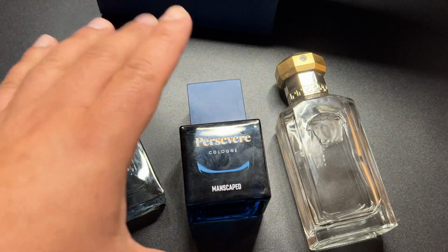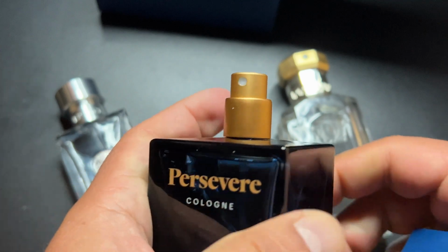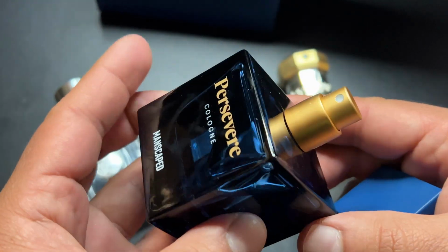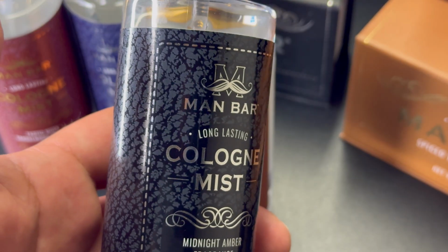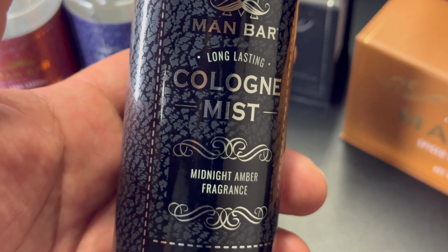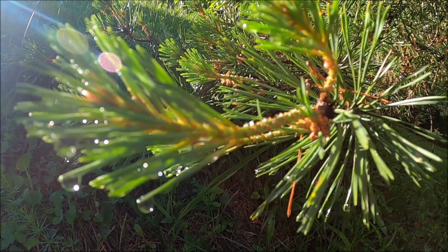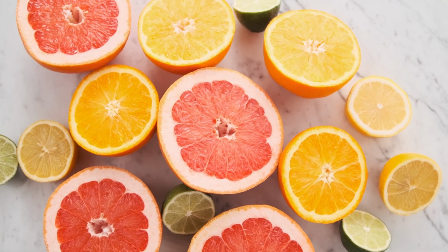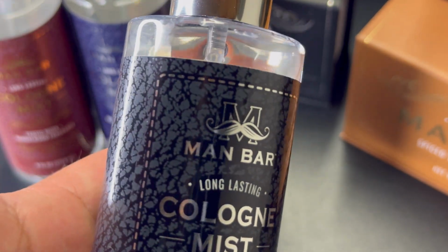And then the Manscaped Persevere cologne also had that same aggressive masculine sweetness. You're really gonna notice that with this Midnight Amber cologne. I wasn't a big fan of those types of colognes before, but they grew on me, and that's why this one is my second favorite. Now, that sweetness does die off after about half an hour, and the fir needle amber, to me, it's more of a citrus floral top note. So again, if you're familiar with Manscaped Persevere cologne or the new Polo 67, it's very similar to those.